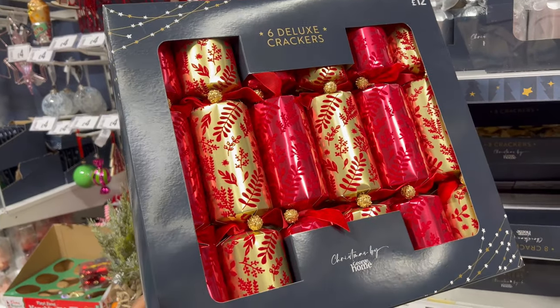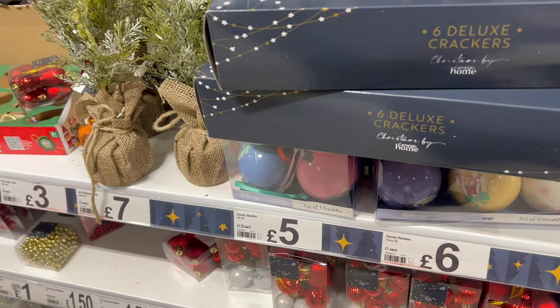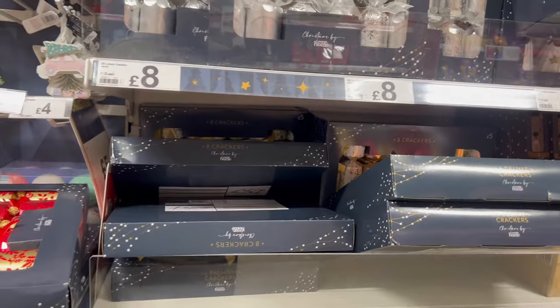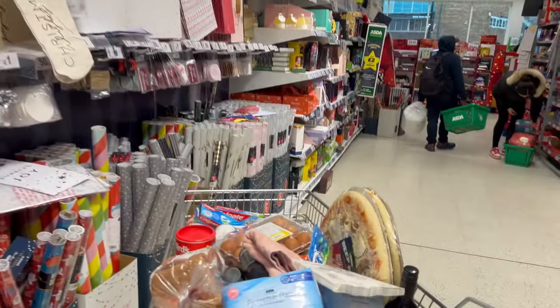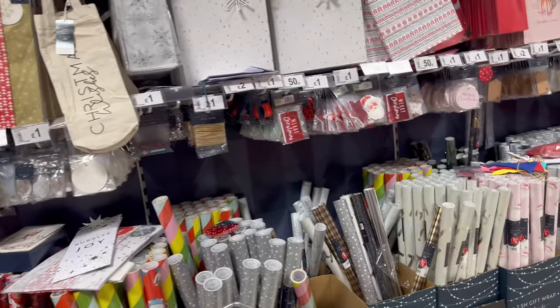Christmas crackers. I hardly buy Christmas crackers. I kind of feel like it's a waste of money. Christmas crackers, £5, £8. I always feel like it's a waste of money. That's why I don't normally buy them.